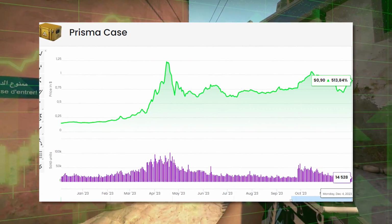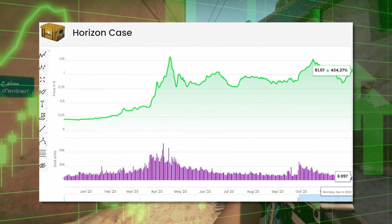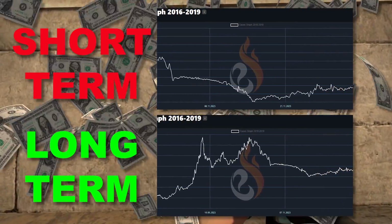A lot of these are going to see continuous growth in the near future, and it's going to happen over a longer period of time. So make sure you're not looking at the short term, but rather the long term, especially for this outlook.